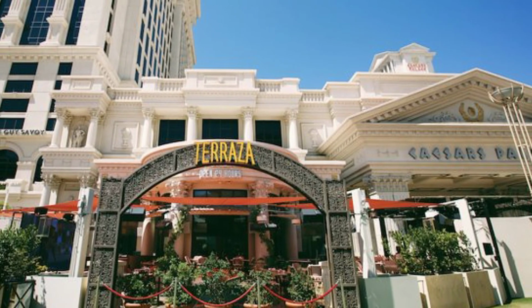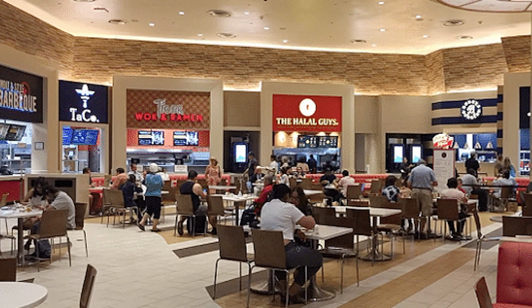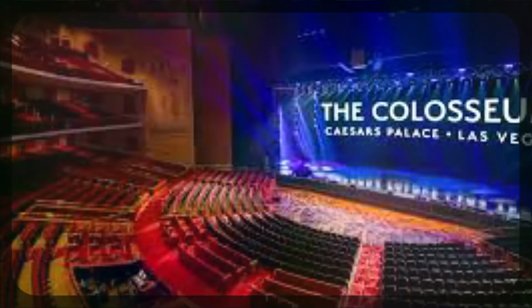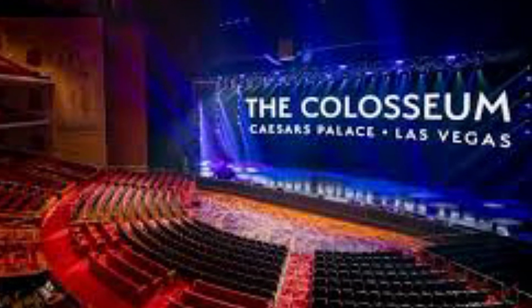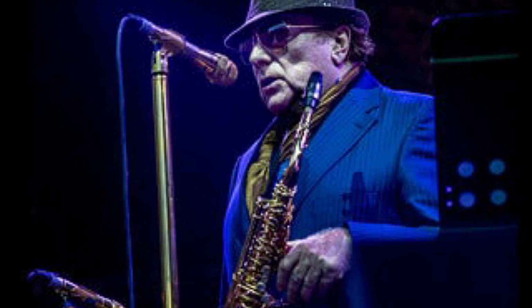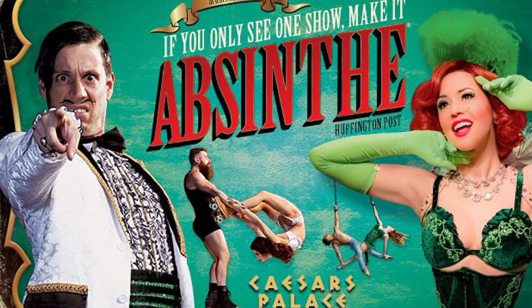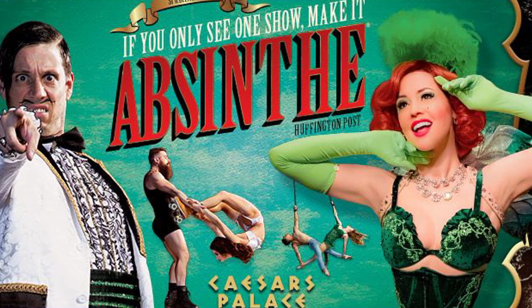Also a lot of different venues. Here's the Terrazzo, which is outdoor dining that you can have. And it's got a relatively upscale dining food court. That's pretty cool. Besides that, the entertainment at Caesars is just fantastic. It's home of the Coliseum, which has a number of top-line entertainers. Here's Usher. Rod Stewart is also a regular here. Lots of top-ranked entertainment, to Van Morrison. There are other things along with it, like, for instance, one of the first of the circus tent shows, Absinthe, which is kind of like Cirque du Soleil on drugs. It's a pretty cool place.